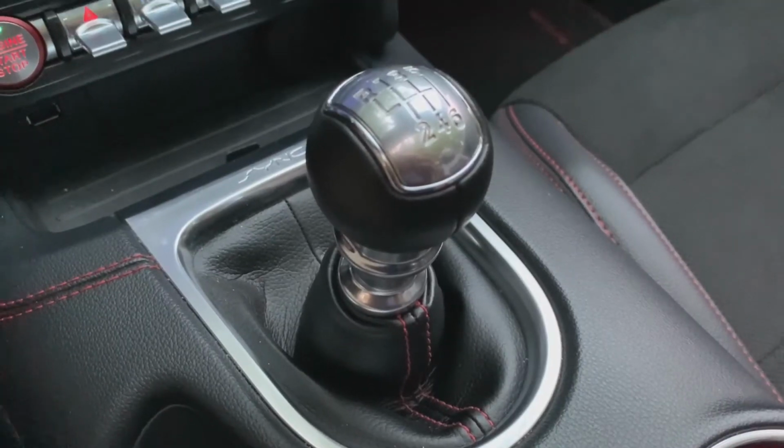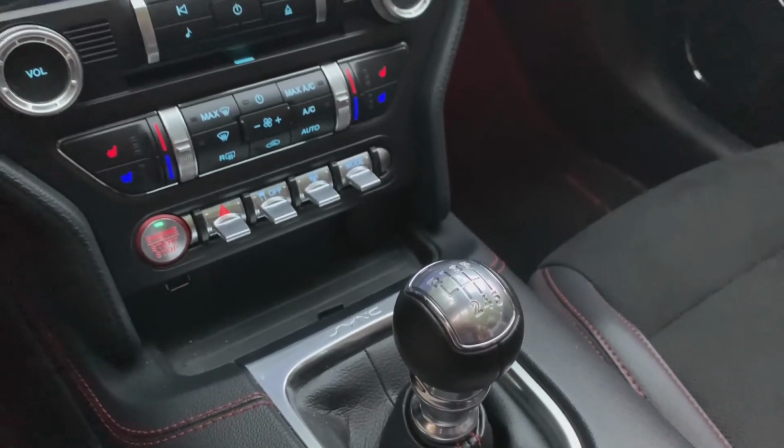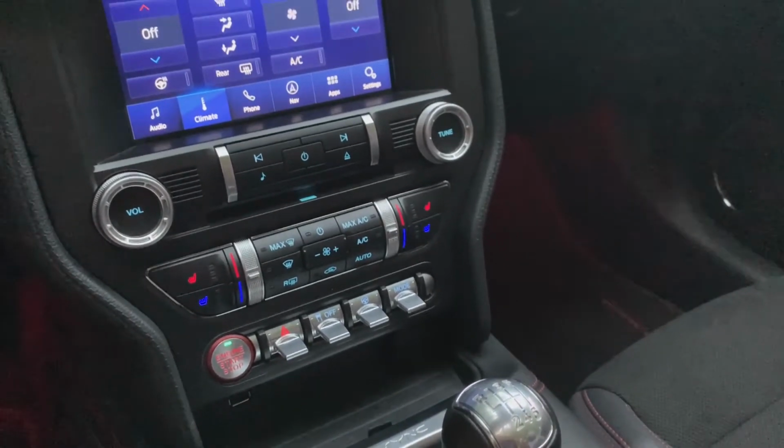Shifting gears here is kind of like throwing a sledgehammer around. Very heavy shifts, very intentional shifts. It's not light and fluffy, so if that's what you like, this is not the car for you. Now, it's still easy to change gears.